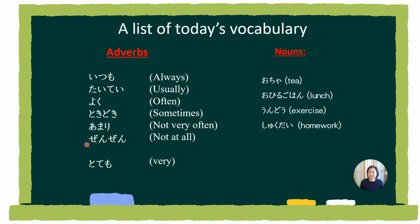These first 6 words are frequency adverbs to show frequency. いつも always, 大抵 usually, よく often, 時々 sometimes, あまり not very often, 全然 not at all. This word とても means very and may be followed by this frequency word よく、とてもよく to express very frequently.